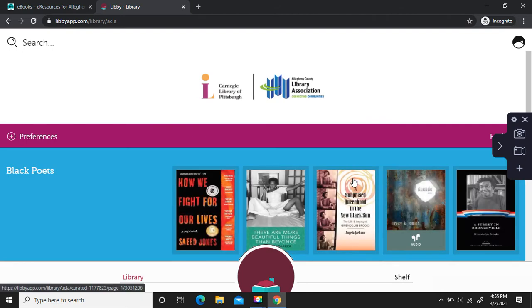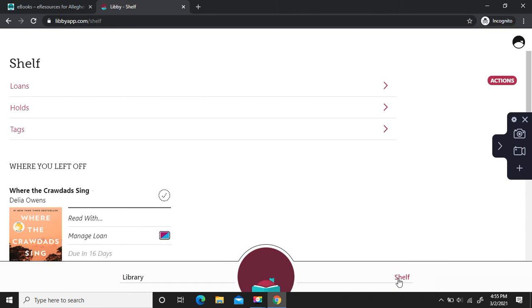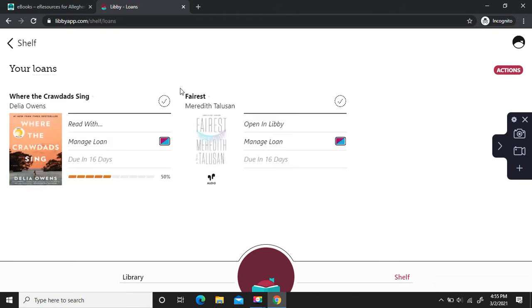Now down at the bottom there are 3 different options here. I see Shelf to my right, the Libby icon in the center here, and Library to my left. I'm going to go ahead and click on Shelf. And that's going to show me my loans, any holds that I've placed, and if I've tagged any books. So I'm going to click on Loans, and it's showing me what I have out. So I have 2 items out right now.